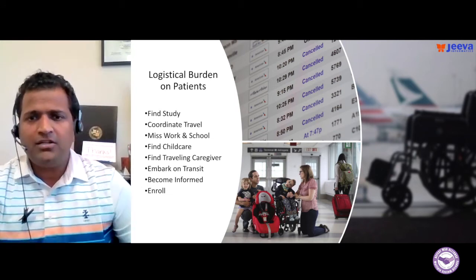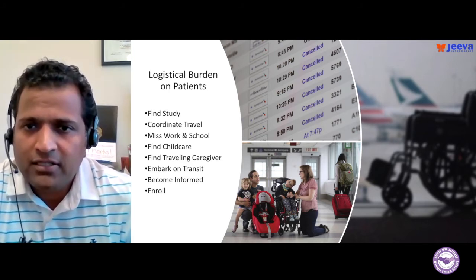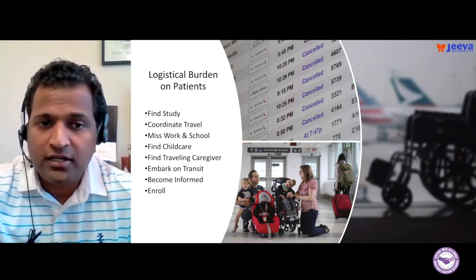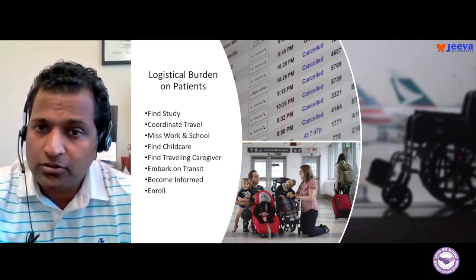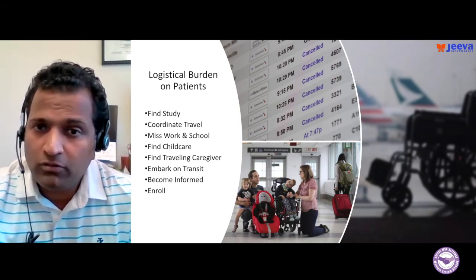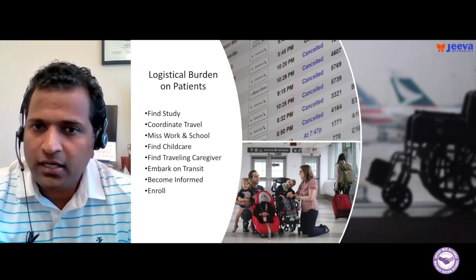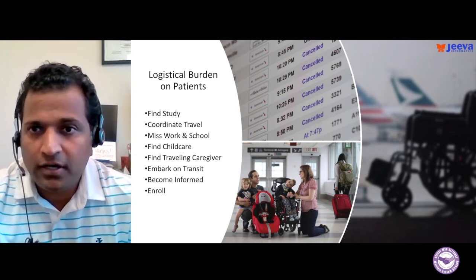Now, the challenge, however, even if we were to improve the diversity, is that patients and families have a lot of burden in being able to find a clinical trial. And once they find a study, coordinating travel to get to the clinical trial site, missing work or school, finding childcare if there are siblings at home that may need childcare, finding a caregiver to go with the patient to a clinical trial site, embarking on transit and becoming informed and enrolling into a study. This is not a trivial task for either patients or for the clinical study teams. How can we help reduce this burden?